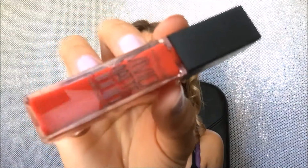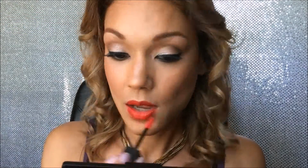Okay, so I'm going to start with this shade, Rebel Red, and it is a very, very pretty shade of red. So let's start. And you can see I don't have anything on my lips. Didn't put any lip balm, didn't put any lip liner. Ooh, I really like how pigmented it is. But like I said in the beginning, these are not matte.